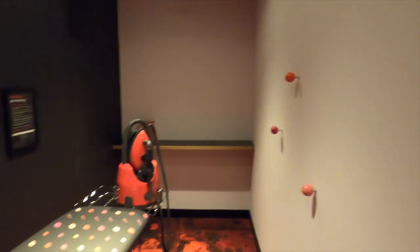So this is where you would iron your clothes if you need to come in and use an iron.